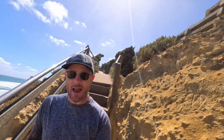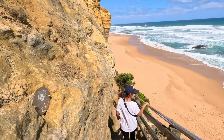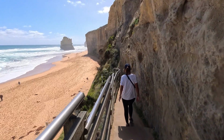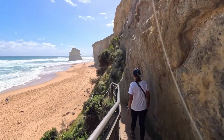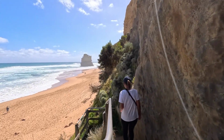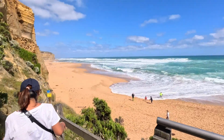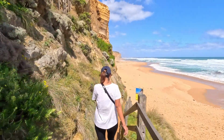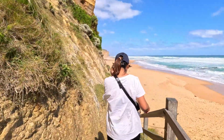So we're now at Gibson Steps. Here there's a bunch of steps that lead down to the beach, and you can check out the sandstone cliffs and the rock formations up close. So let's go check it out. Oh wow, the stairs are actually hugging the cliff here. It's awesome. Really beautiful. And you can see that formation over there. We'll go check that out up close. Should be nice. Oh, it's amazing. Should have worn my flip-flops.